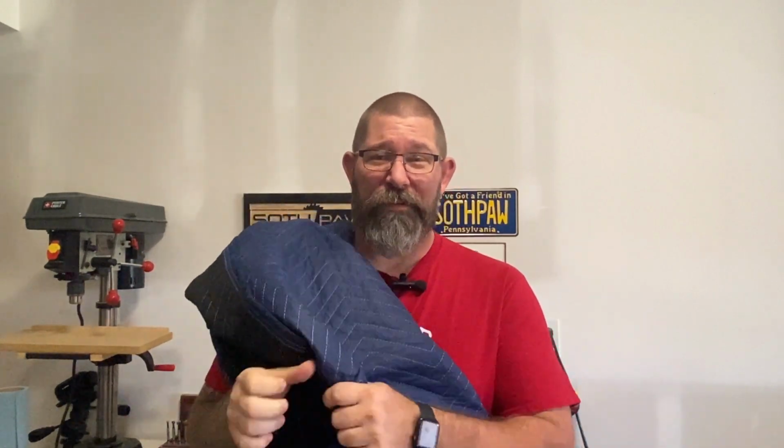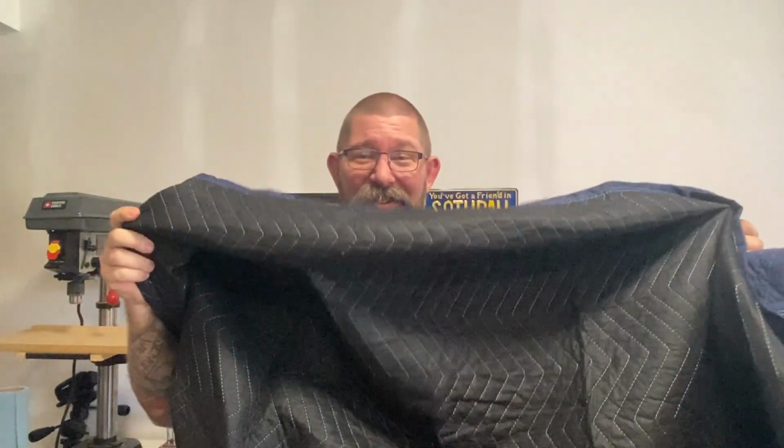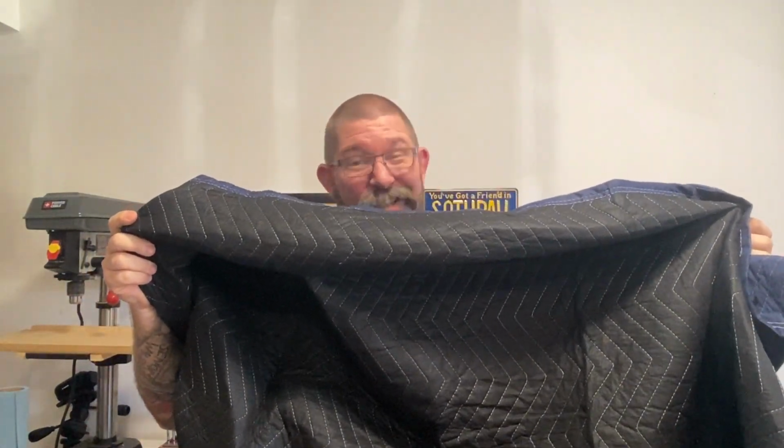I looked around local thrift stores in my area to find some old blankets just to have around the shop. And then I ran across these handy mothers on Amazon for $18 a piece or a pack of four for 36 bucks. They're 80 by 72 inches. So it's a very good size. In fact, I believe that's king size. And $36 for a pack of four, they're a great deal.